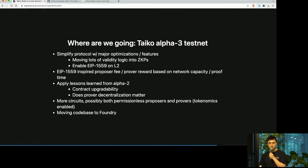Okay, I want to talk a little bit about where Taiko is going with the Alpha 3 testnet. So we're simplifying the protocol with some major optimizations and features. Like I said, when you propose some transactions and we do some validity checks to figure out what the next state of the rollup is going to be, we're moving a lot of that logic out of layer 1 and putting that into zero knowledge proofs that the nodes can do. And this will make the fees a little bit cheaper for users and simplify the protocol a little bit. We're also going to enable EIP 1559 on the L2.